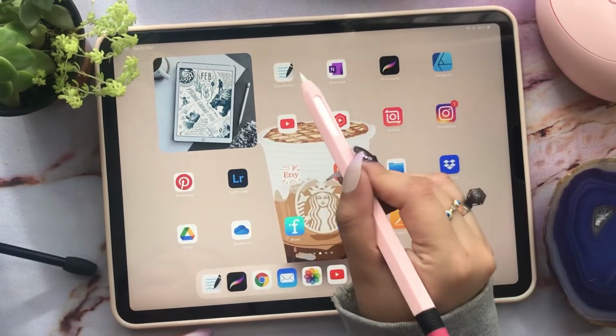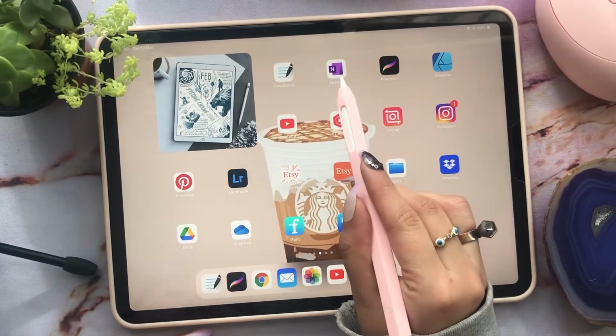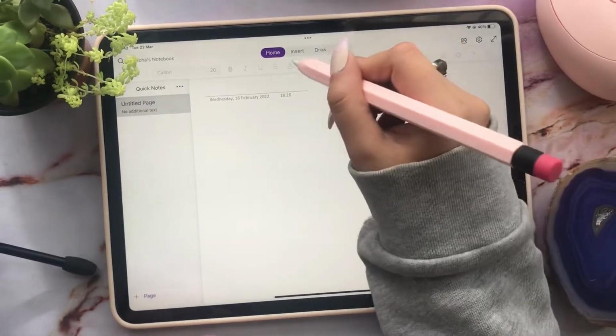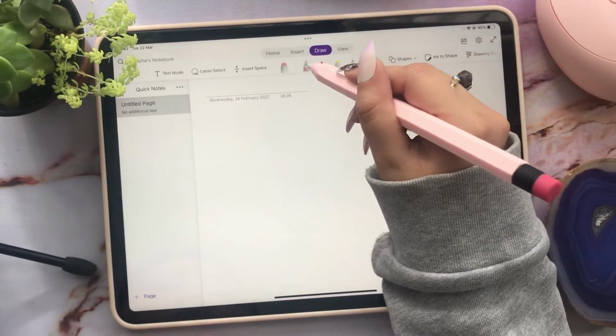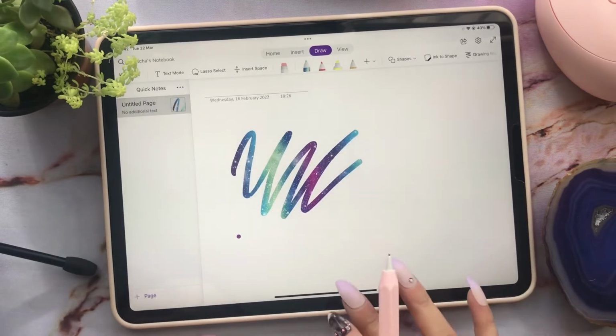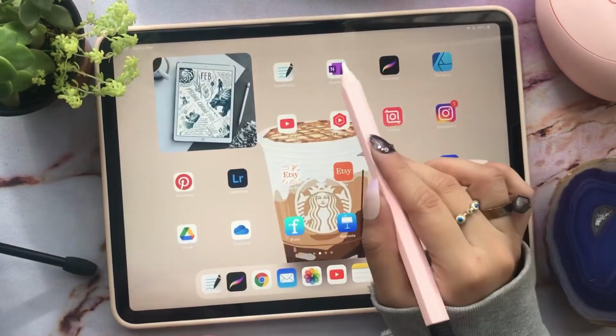So I have GoodNotes, of course, which is where I keep all of my digital planning. I have OneNote, which I was trying. I really don't like this app. The only cool thing about these are the pens. I cannot even, because they have glitter pens. How cute are these, for example? But that is it. I don't like anything else about that app whatsoever.